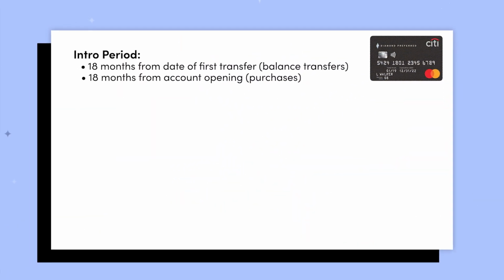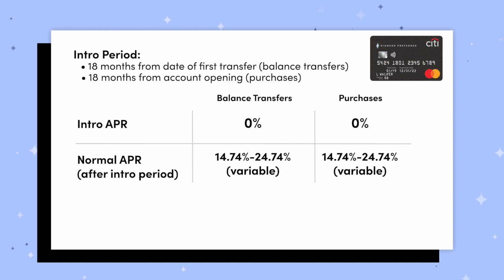So I'll put this information here on the screen. You can see that it has a lengthy intro offer for balance transfers and for purchases. So you have a 0% intro APR for the first 18 months from account opening. Usually we see 12 months, maybe 15 months. 18 months is on the longer end. Now, after those 18 months expire, your interest rate goes from 14.74% to 24.74%, and it's variable. So obviously it can become pretty expensive. But you would get the card for that intro period of 18 months.